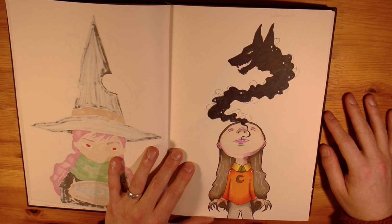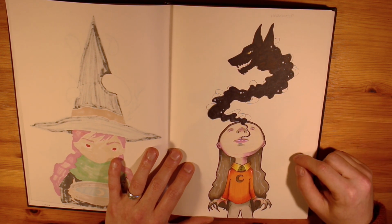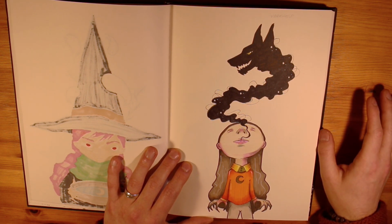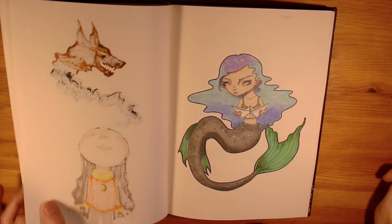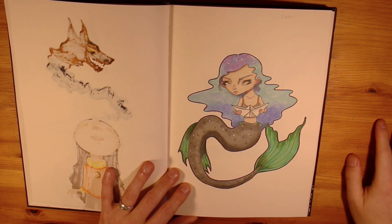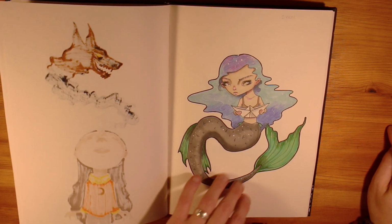I tend to do quite static figures, and this one is a little bit different. I'm not entirely sure I hit what I wanted to, but I still like how it came out. Siren is kind of a mermaid creature, which I'm gonna save most of my mermaids for May, that drawing challenge.